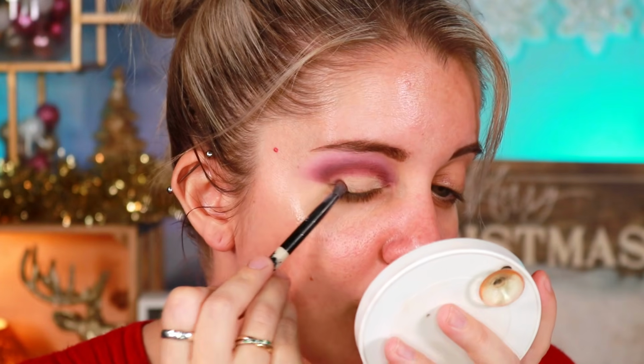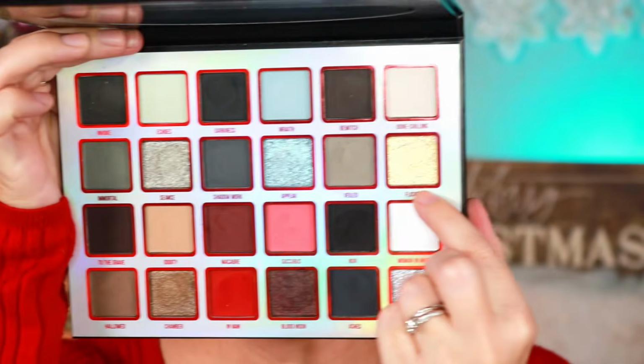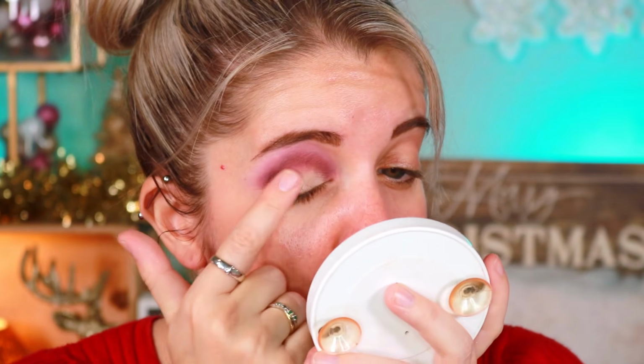Yeah, I think so. Okay, then I'm going to take that same shade that we just started off with. And I'm just going to pack it in my outer corner. Just slightly push this right here. And I'm going to take this beautiful gold shade right here called Flicker. This right here is stunning. Okay, so we're going to take this beautiful gold shade right here. And I'm going to place this right here.